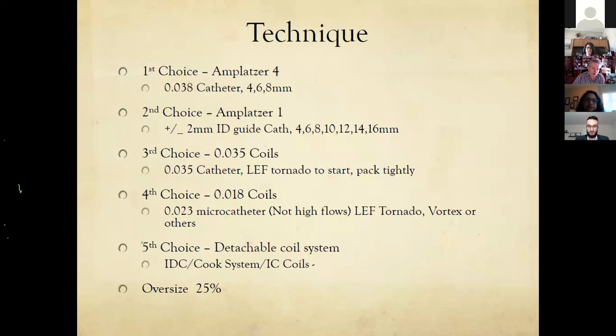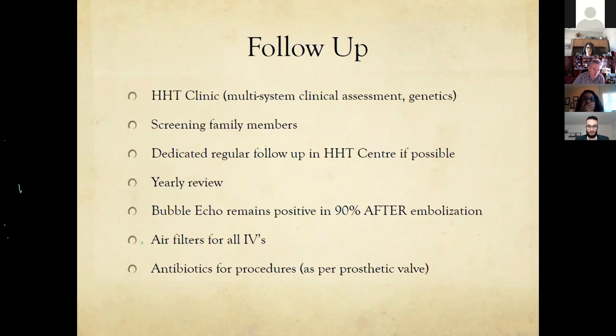We need to use different catheters, different guide wires. And sometimes the one catheter doesn't work and we need a different catheter. So you do need a big inventory of equipment. And being a center that also does neuro, which most of the HHT centers have a combination of both expertise on site, we do sometimes use the neuro expertise to get to where we want to go. So I'm not going to go into that.